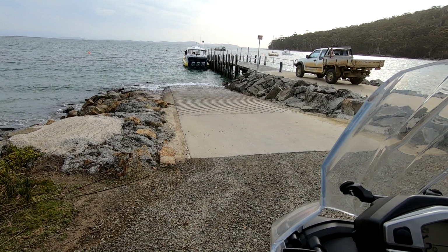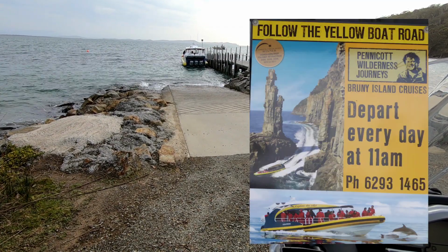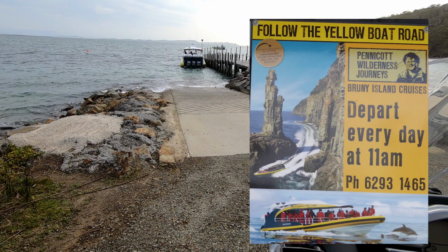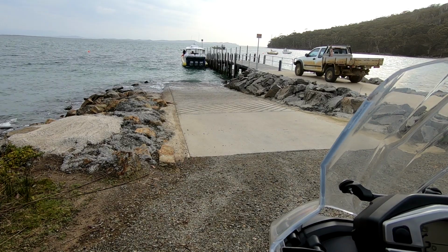Got the Pennicott tours, getting ready for another day out. Worth doing too if you're down this way and you've got a spare day. I think it's about 2 hours round trip they do.